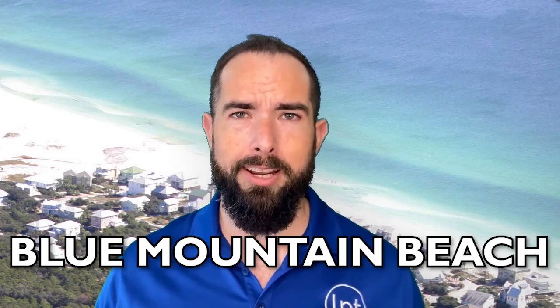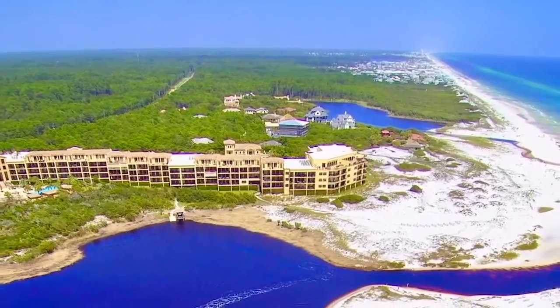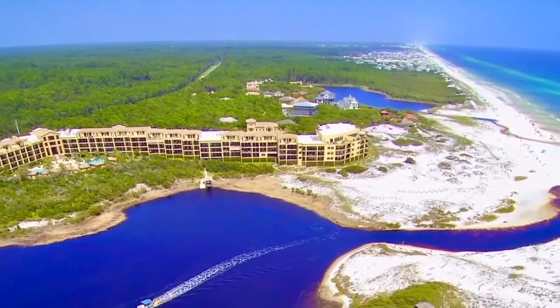Moving on down, let's continue to hypothetically drive our, we'll say, golf cart. I like that. Hypothetically drive our golf cart. Now we're heading down to Blue Mountain Beach. Mountain, right? So another kind of low-key area in 30A. You wouldn't notice if you were on it. There's not really a big city center for this one. That just kind of surprises you.